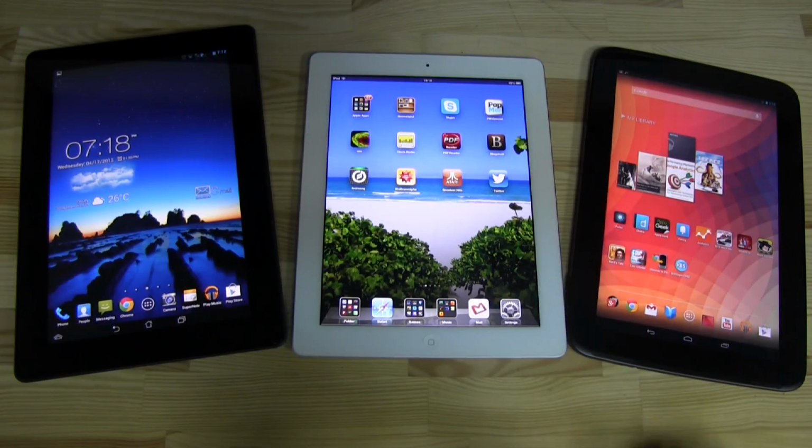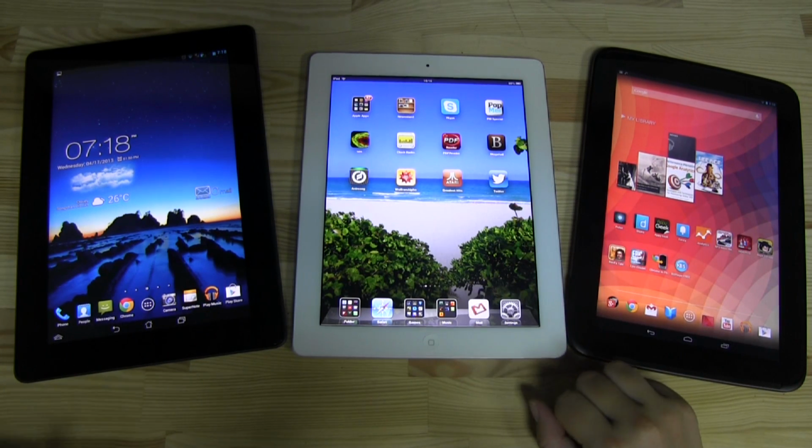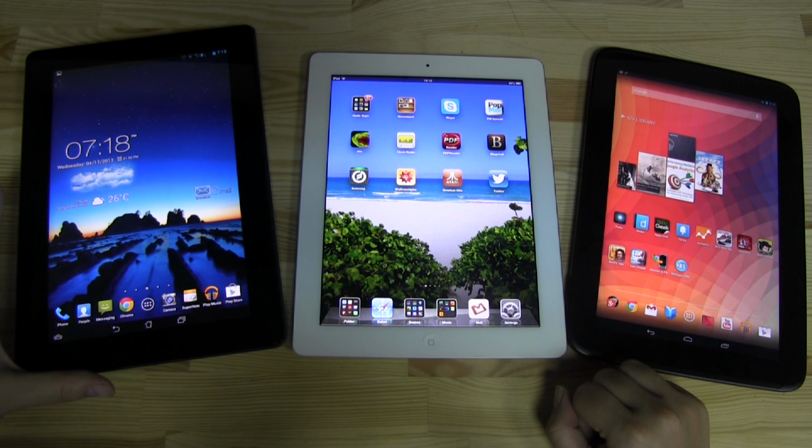What about the processors on these tablets? These two, so the iPad 4 and the Nexus 10, are both dual core. The Padfone Infinity is obviously the newest of the three, and it's running on the brand new Qualcomm Snapdragon 600 processor. That's a quad core.